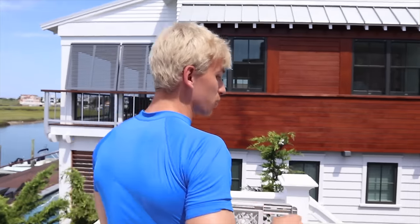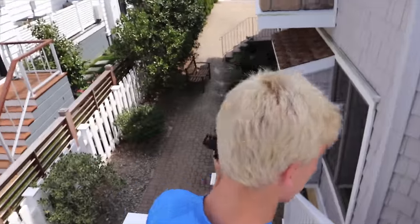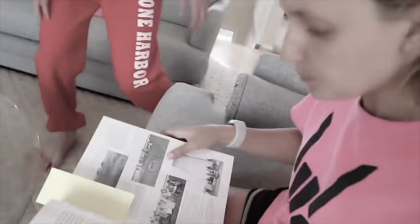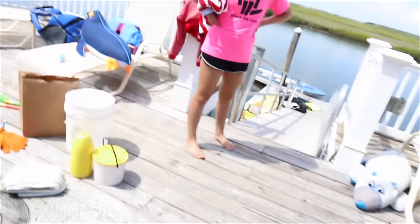So, Sharers, we got a lot of supplies. John and Grace went to the store earlier to get a bunch of fishing supplies, and I think it's going to be absolutely perfect to capture this pond monster. Oh yeah, that is right. We grabbed some bait, some nets. I think we have everything we need. Also in the last vlog, Grace was reading an ancient Avalon book, which showed that the pond monster actually originated from this area.